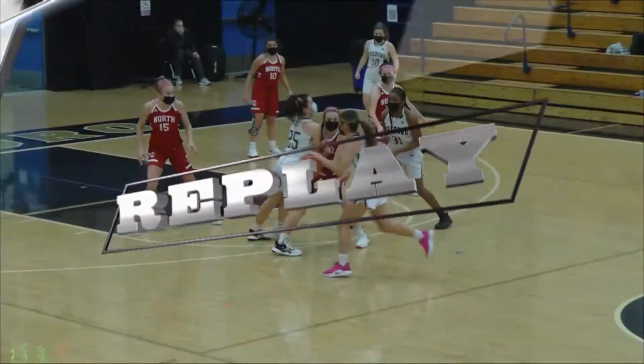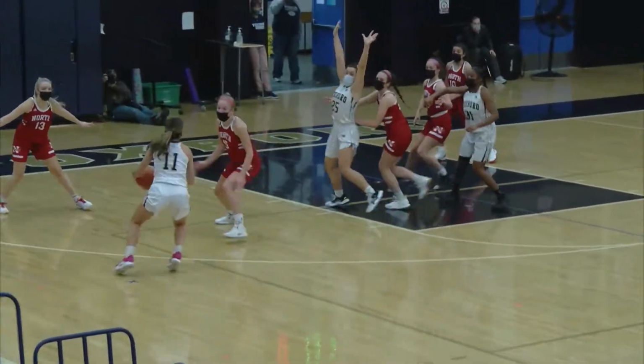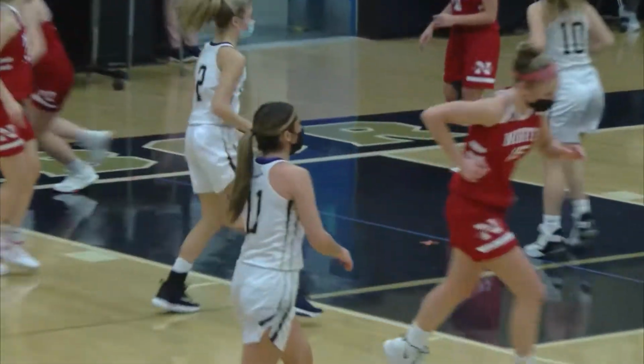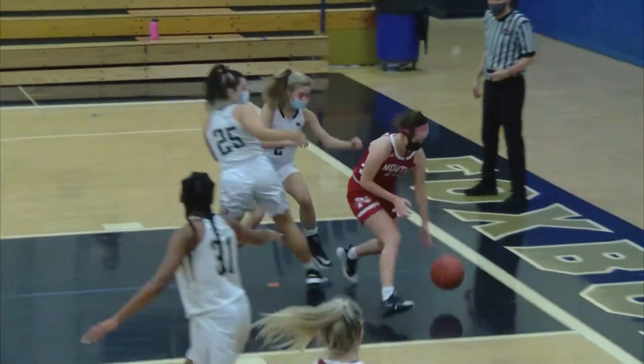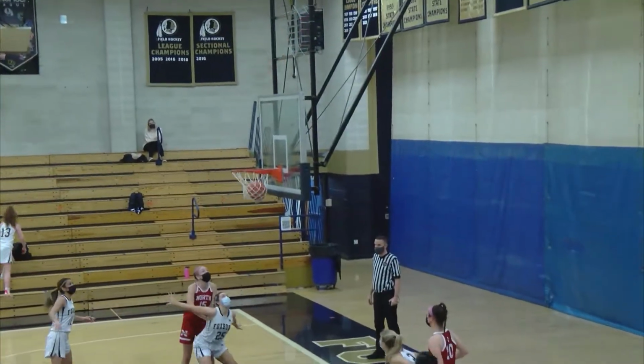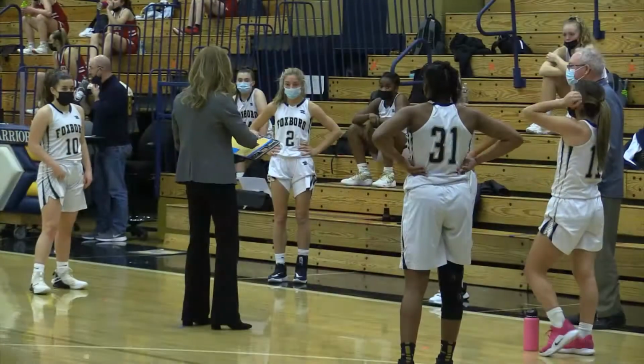Here's a look at a couple threes. Caitlin with her patented little step back, and that's money. And then North Attleboro on the baseline and has a nice shot also. So a little flurry at the end for the three-point range.